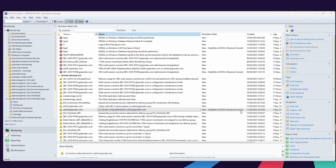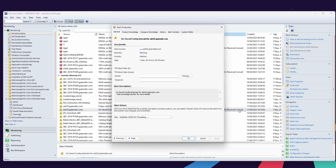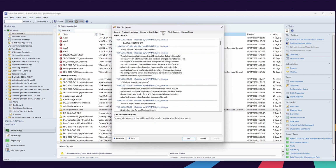As you can see, the resolution state now has changed to received consult. This means that the OpenAI GPT API has responded with an answer based on what our integration has prompted to the API service. So if I double click on this alert and navigate to the History tab, there we can see what the SCOM-AI GPT integration actually did and what response it got back from the OpenAI GPT API.